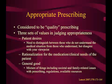There was data that came out a number of years ago that looked at values and what's judged to be appropriate for prescribing. And there are three things that came out of that. First of which, of course, is the patient desires. And of course, you need to take this with a grain of salt at times, because sometimes you tell patients something and it might be an educational gap. So you need to distinguish between those that actually don't understand what's going on with them, or the family may not quite understand what's going on with the patient, and those who actually do understand, but they don't agree with you.